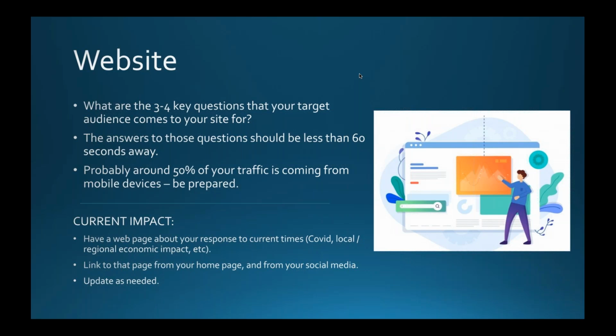Other point I would mention is around 50% of your traffic these days is probably coming from mobile devices. Some of you probably over 50%, some maybe a little bit under, but that percentage will continue to rise. And so you want to be prepared for that. And the most important part of that is to make sure that your site is what's called mobile responsive, to make sure that it looks good and performs well on mobile as well.